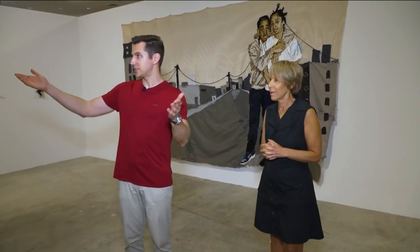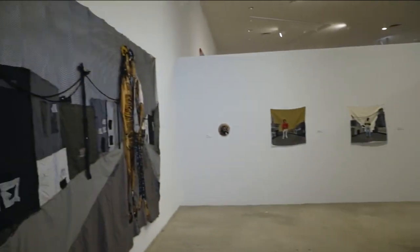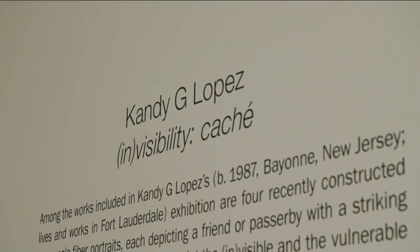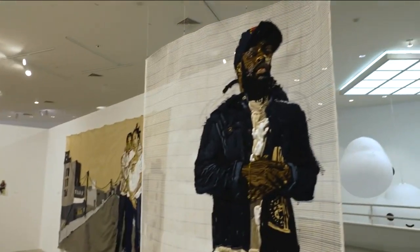So these aren't just creations, these are actual people that she's captured. She made four of the largest works that are in this show just for this exhibition.